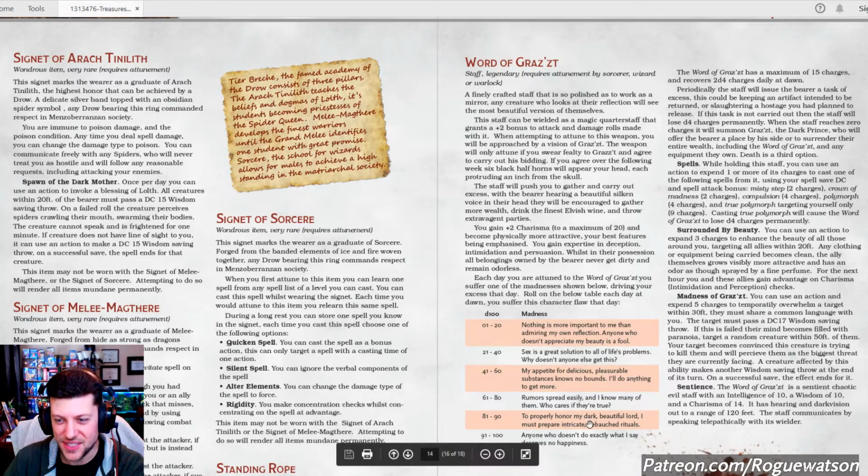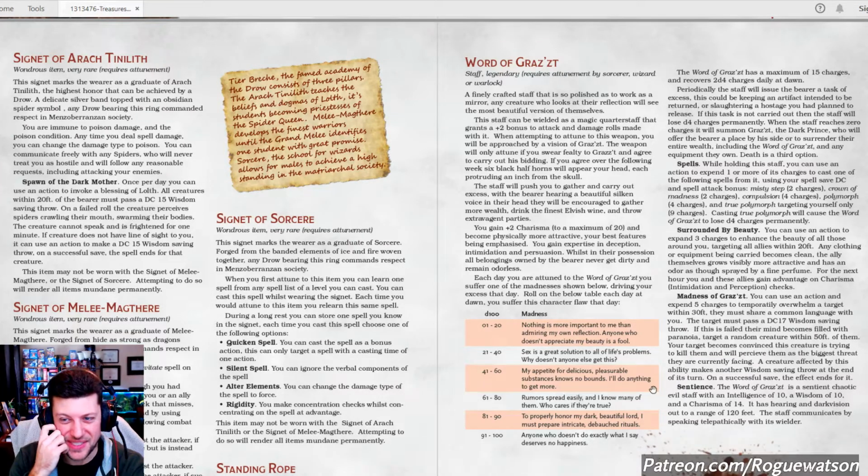And there's another one that's: to properly honor my dark, beautiful lord, I must prepare intricate, debauched rituals. That's also a little bit leery. I get that it's tied to the theme, but that seems a little too much to force on a player, especially if they might not know the full gamut of accepting fealty to this certain demon lord. It might come with some really, really nasty repercussions.